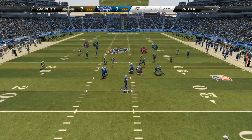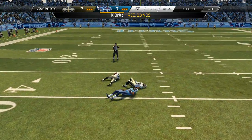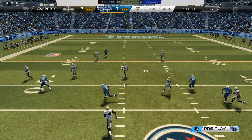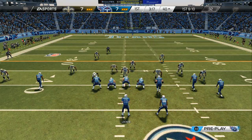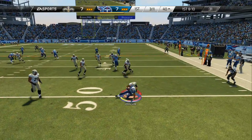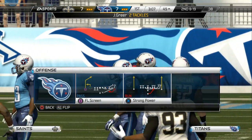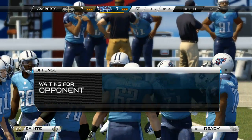Second and 4. Jake Locker down the field. When it comes to throwing the football, I think the best thing Jake Locker does is throw the high, long passes down the field. That time, he's right on the money for the big completion. That long gain sets them up here on this play. A tackle behind the line. Good job by the defense. They stopped the first down play that time by the offense, and now they have a good situation.